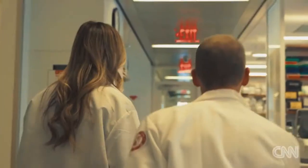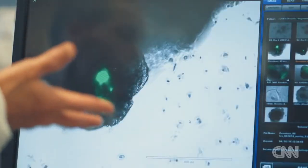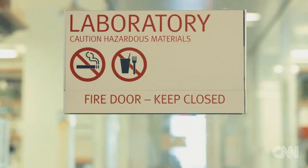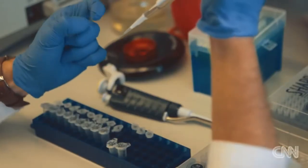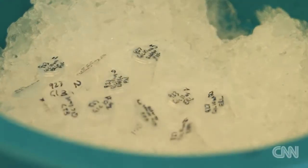This is Dr. Howard Fine. He is one of the first to use these lab-grown brains or organoids as a research tool. His mission? Cure brain cancer. This is one of the most, if not the most deadly of all human cancers, and we need to do better. We realized that if we could grow mini brains, it may actually be a much better way of predicting drugs that will be effective in the clinic for our patients.